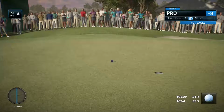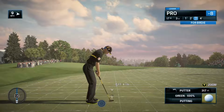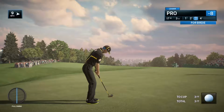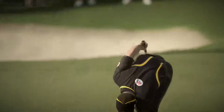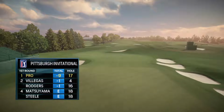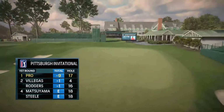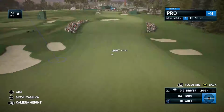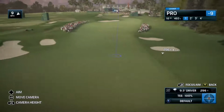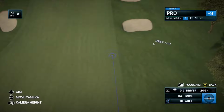You couldn't ask for much more than that, except to make it. Putting up some impressive numbers out here now, 9 under for the tournament. Great finishing hole here at Oakmont, Frank, the 18th. I remember back in 1994, this was the last hole in a US Open ever played. Finishing hole to win a championship or say farewell.